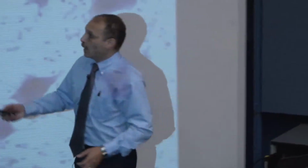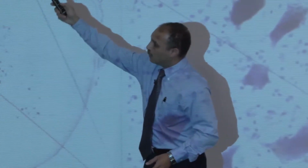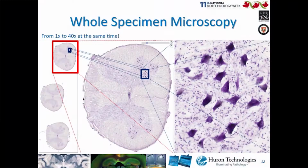Very quickly, whole specimen microscopy. From one tissue, you can get a slide that has multiple spinal cords, and instead of going to only one field at a time, you can actually get that anywhere across the entire specimen.